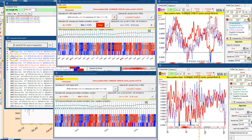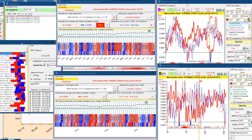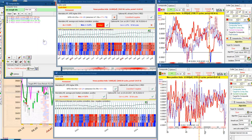After optimizing the cycles, we came up with 5 and finally with 4 cycles. These are the 4 cycles: helio Venus, the 16 harmonic, helio Venus, the 9 harmonic, helio Mars, 23 harmonics, and helio Mars, 16 harmonic. These are the last 4 cycles that work for the Dow Jones.